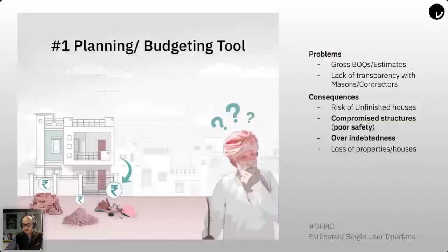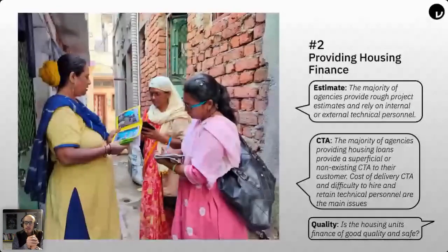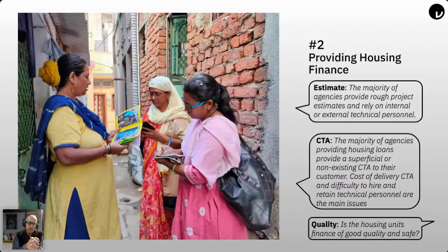Now bear with me while I go back to my presentation. And the second part, the second stakeholder that I would like to discuss, is very closely related to what we just did, because there are more and more companies providing housing finance, but their technical appraisal either depends on external vendors, so architects, engineers or different kinds of small companies, or they have an internal capacity.